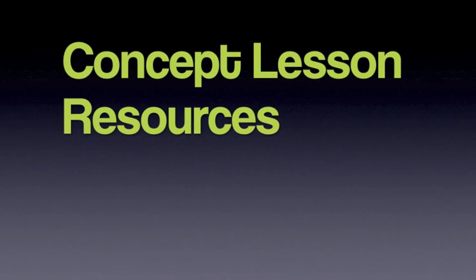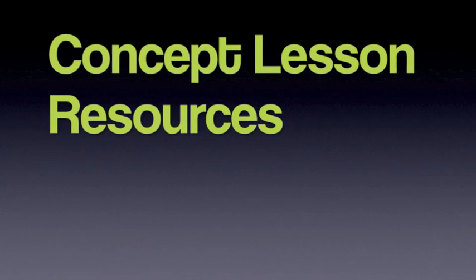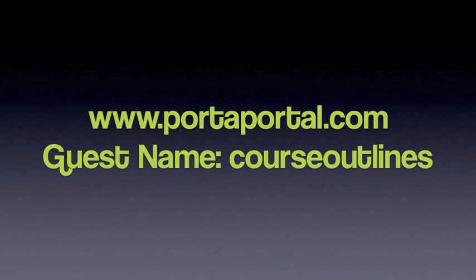There are many resources that will help teachers plan engaging interactive concept lessons. For starters, MNPS curriculum guides and grade level course outlines are excellent planning resources. Go to www.portaportal.com, guest name Course Outlines.